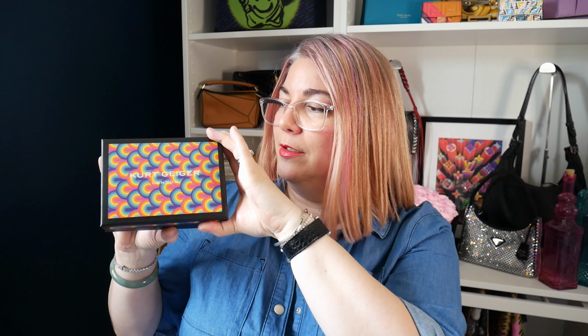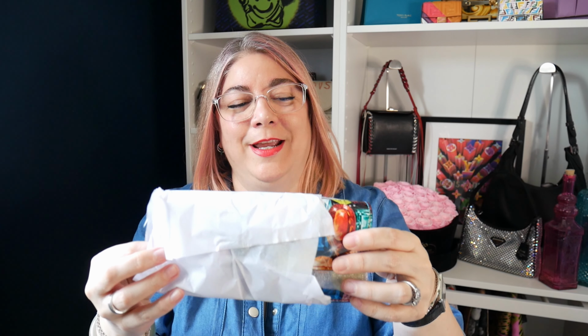Is this going to work? I don't know. I've not been in here yet. Oh, it really is so tiny. Unexpectedly tiny. Unexpectedly small bag.